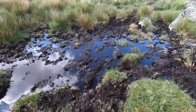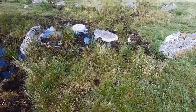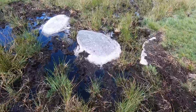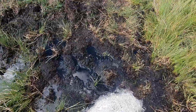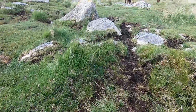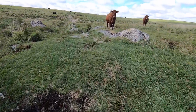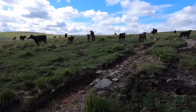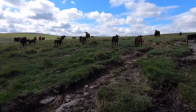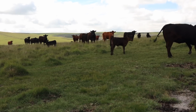We have found wetness, but I think we have a lucky rock to help us survive. Thank you, lucky rock. Morning, cowies. Morning. Morning. God, you're so little. Little cows. Oh, don't be scared.